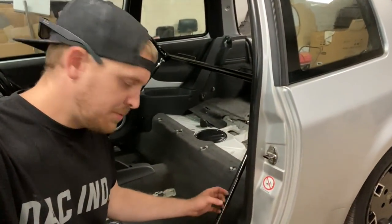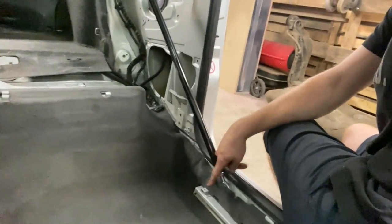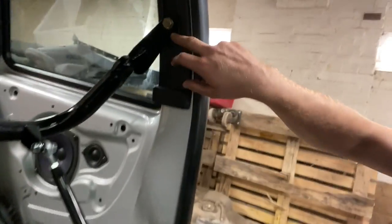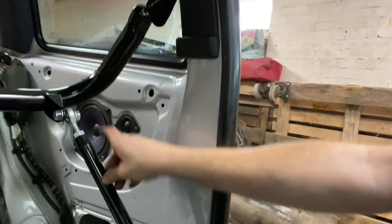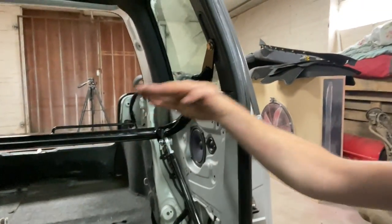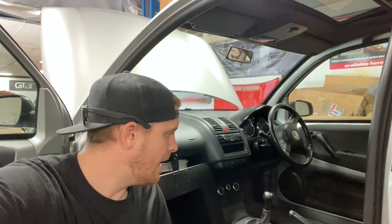We've got the harness bar in place. We've come down to this fixing at the front down here, which I think is for the loop that the seatbelt goes onto. It mounts up here into the B pillar, and then bolts together there. And then obviously the other end of this bar goes up to here, and it's on a bit of an angle. We've offered the seats in, and it looks as though we're going to have, I think it's about 15 degrees that you want. It looks as though that should be about correct for what we want.